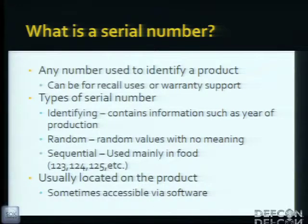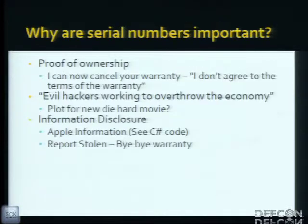And then there's sequential. Sequentials are used in food, so you can track production and such, and that's 1, 2, 3, you know what sequential is. They're usually located on the product, in a physically accessible area in case it malfunctions. If you have a computer and it stops turning on, you really don't want the serial only accessible via internal means. Though sometimes it is available via software, like on iPhones or some Apple products.